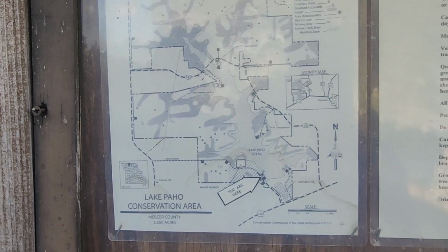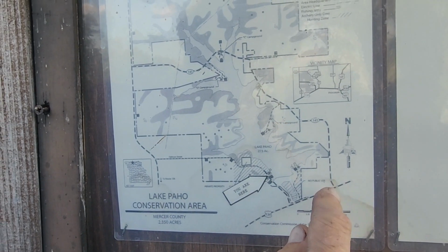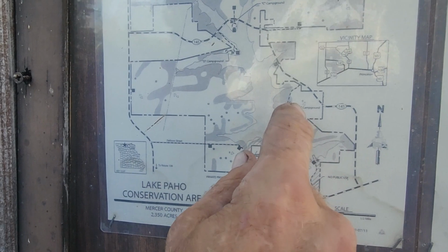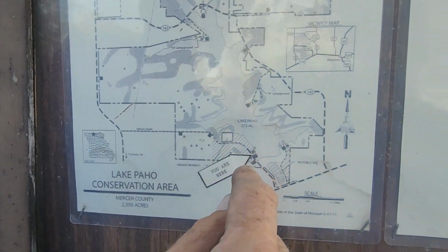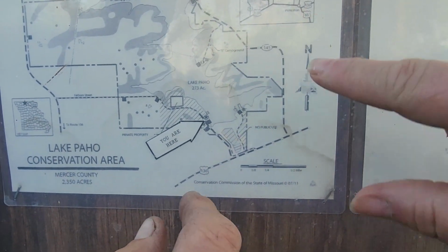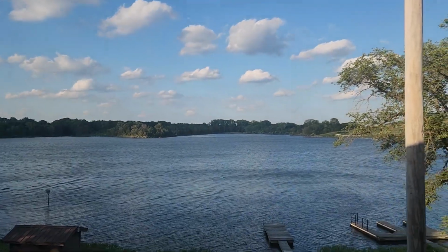Okay, you want to show them on the map real quick? We're right here, 136. Go back east half a mile, turn on State Road 145, and it takes you over to Campground B, C, and you go back around the loop over to D. So out here at 145, there is not going to be a sign that says Lake Paho Conservation Area. No, you just got to stay on 145. Yep. Let's get over here and see this beautiful lake. Man, it is pretty here.